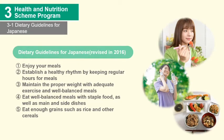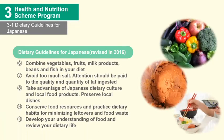They include individual-focused guidelines, such as 1. Enjoy your meals, or 4. Eat well-balanced meals with staple food, as well as main and side dishes. And community-focused guidelines, such as 8. Take advantage of Japanese dietary culture and local food products. Preserve local dishes. Or 9. Conserve food resources and practice dietary habits for minimizing leftovers and food waste.